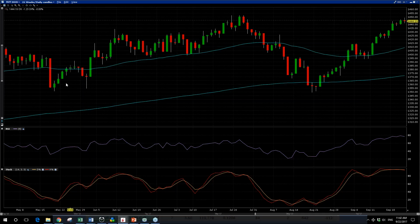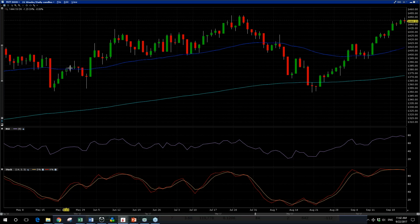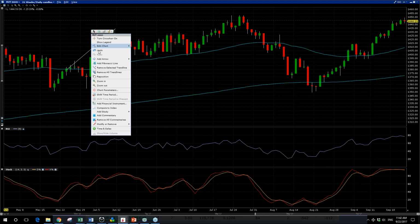Let's have a look at the Russell, May 23rd. So around here. Then we went down and then boom, we shot up. We started at around 1377, something like that, 1370, and we shot up 4% pretty quickly, pretty early in the trade.